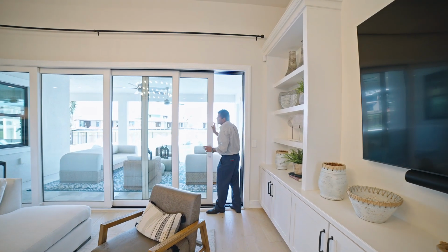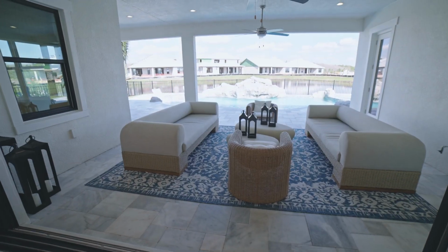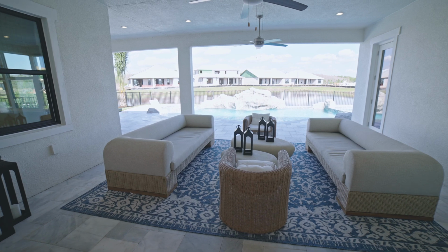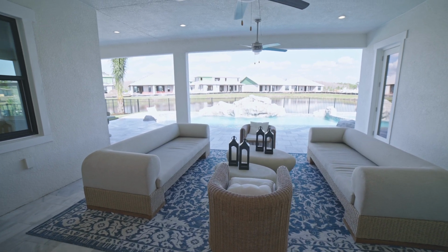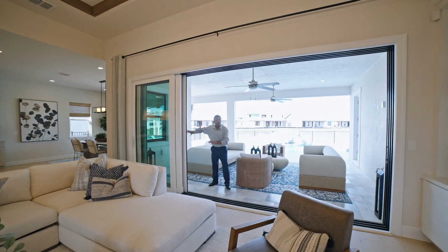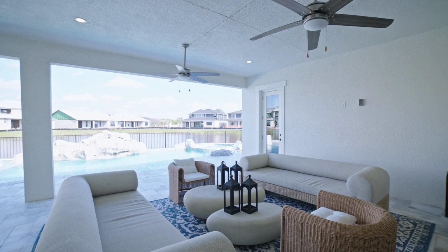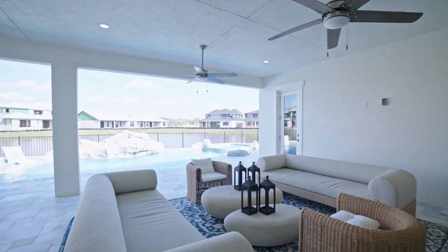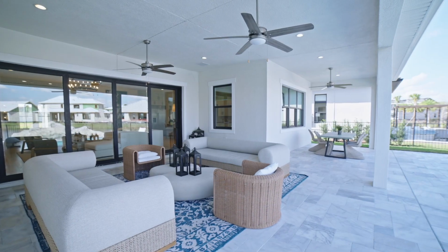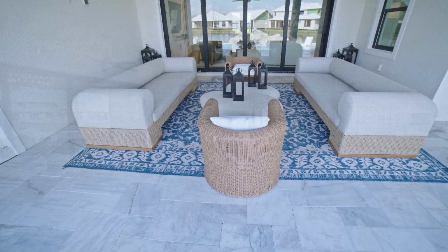Look at this, guys. What I would have really absolutely loved is if this whole thing kind of went back all the way and hid behind a wall. That would have been fantastic. But look at this extended lanai. Now this is an extended lanai, so that is an upgrade. Please keep in mind they have this beautiful marble right over there. That is also an upgrade, but you will get pavers.